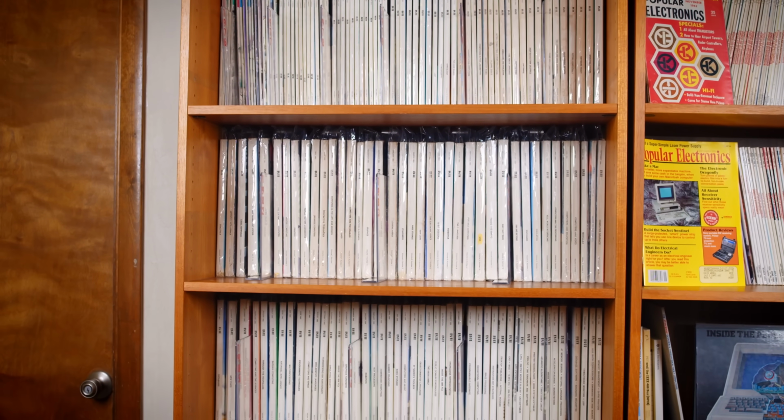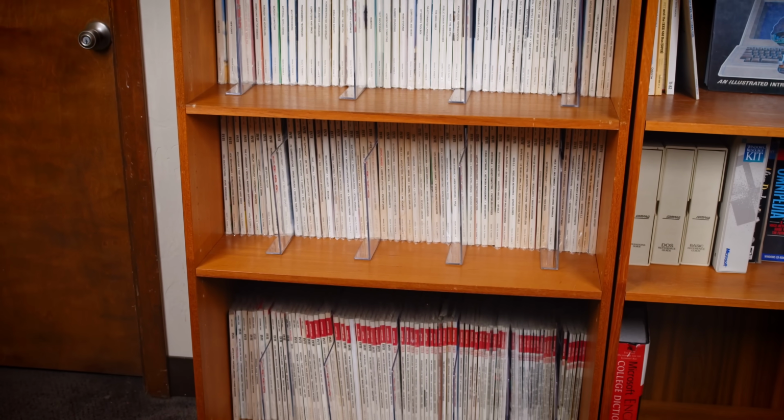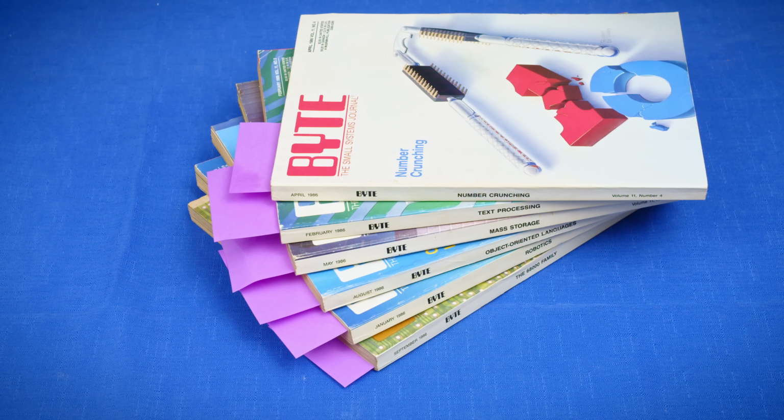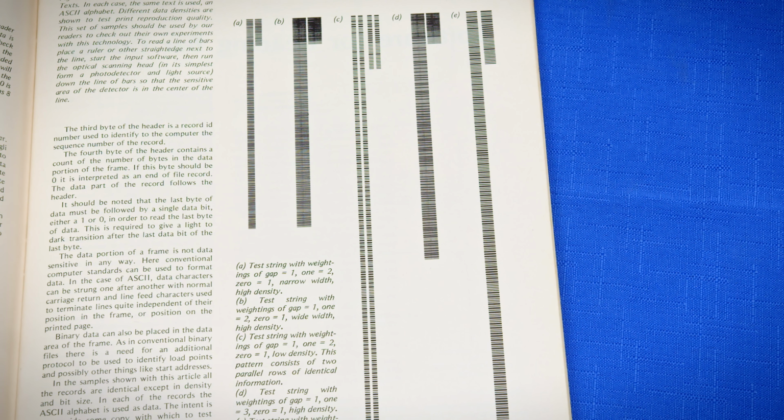For a lot of this video, we're going to be looking at Byte magazine, partly because I have a complete collection of every issue, which makes it possible for me to go back and find contemporary examples of things, but also because the problem of distributing software on paper was one they were very passionate about, particularly Carl Helmers, who was Byte's first editor. Late in 1976, Byte announced a project called PaperByte, a barcode specification for publishing software in a way that computers could directly read.